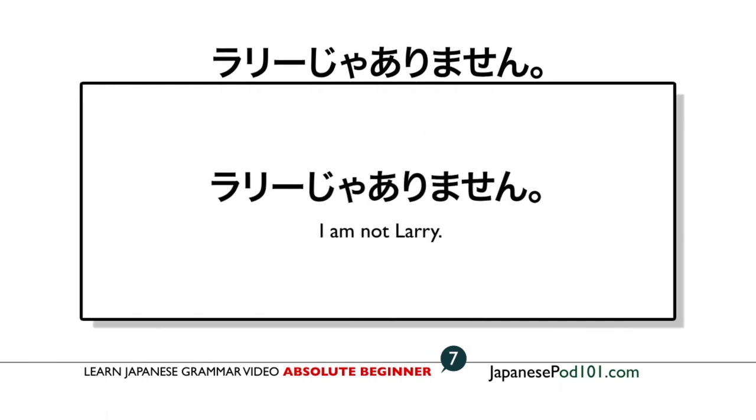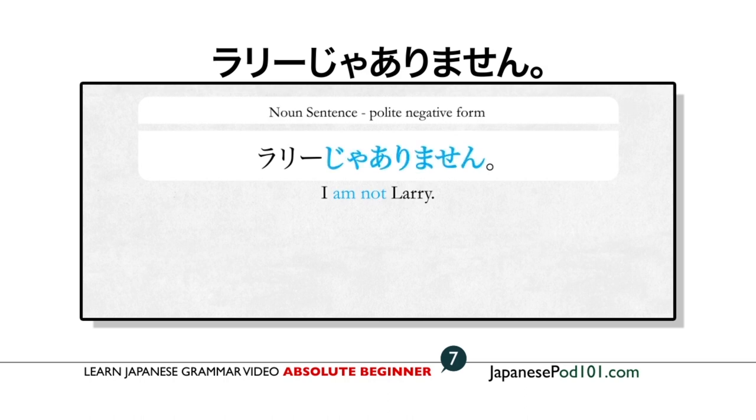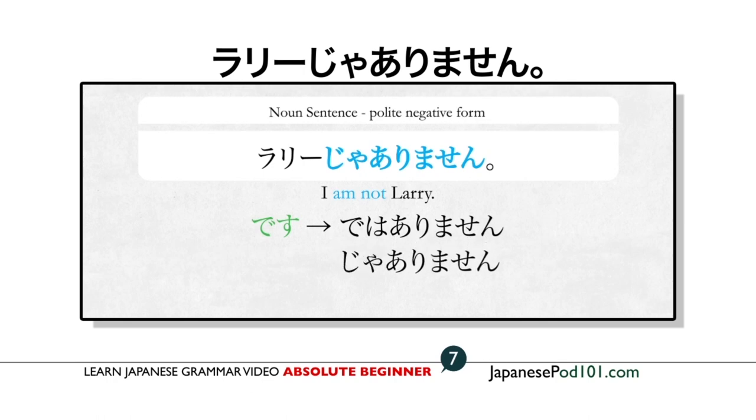ラリーじゃありません. I am not Larry. All right, what's the key point here? じゃありません, the negative form of です. So the negative of this is ではありません, which is the first way to say a negative form. There's three ways. What's the second way, Naomi-sensei? じゃありません. All we did here was get the dewa from ではありません and shorten it into じゃ. And what's the third way?